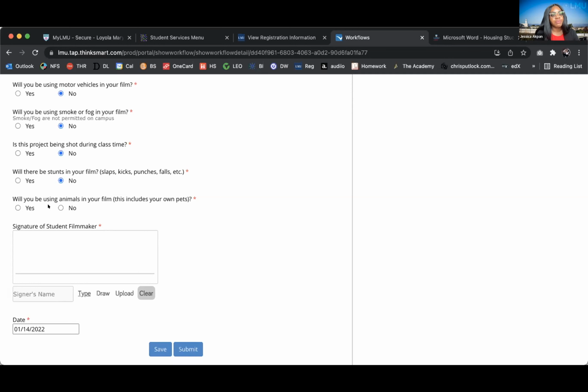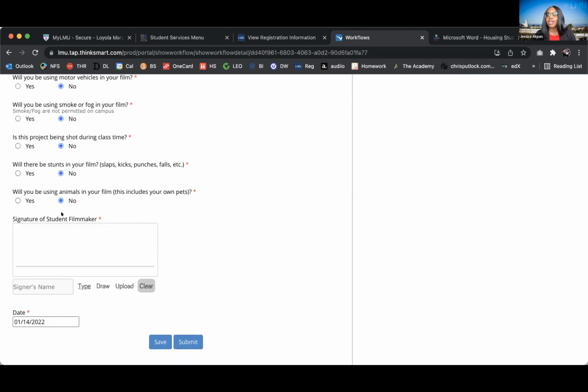Lastly, will you be using an animal in your film? This includes your own pets. Here we'll say no. Please visit the area in the production handbook. You can type filming with animals in the search bar if you need, just so you can know the parameters. The only exception to this for intro level is if you're filming a DIY at home and it's your own pet and there's no animal abuse or anything crazy. Just keep it sweet. That's your pet. I'm sure you want to make sure that it's okay. So just keep that in mind.